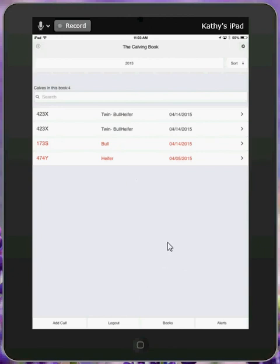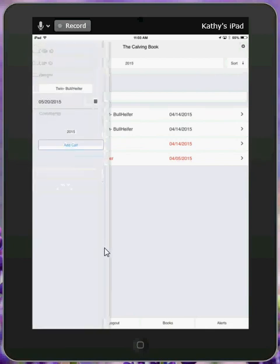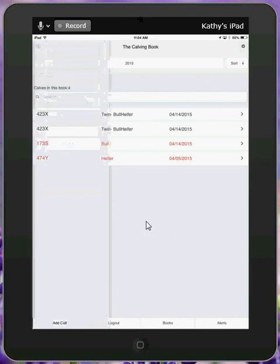All right, so that's running through a couple examples of adding in calves and changing the fields that show up. So now you can see it took a little bit for it to work, but that sire, coat color, and calving ease data entry fields are now no longer showing. So we'll just move back on out of here. And that's my run through on this Calving Book app.